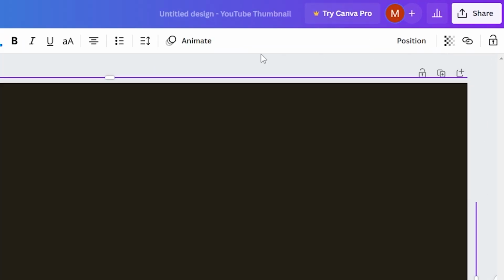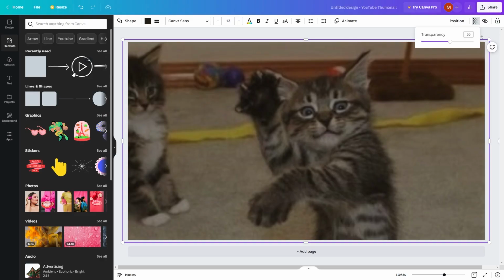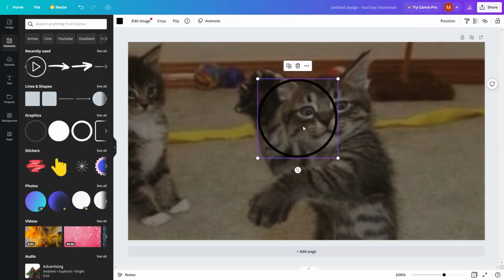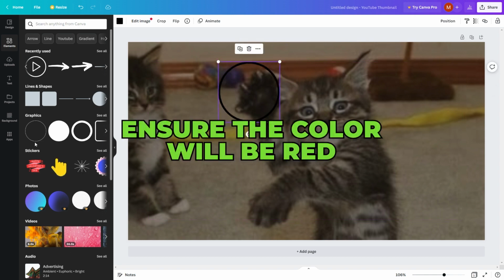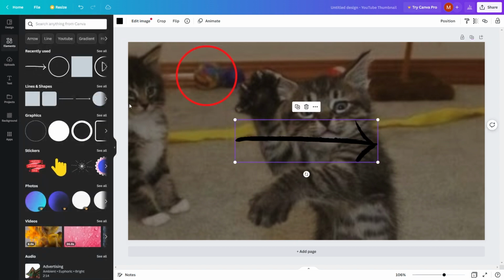Then right now, make sure to reduce the transparency to 55 by clicking on it, and finish up with one of these circling options. It can be inserted in the same fashion elsewhere. Additionally, ensure the color will be red precisely like this. You'll also want to rotate it so that you can attach one of these arrows to it.